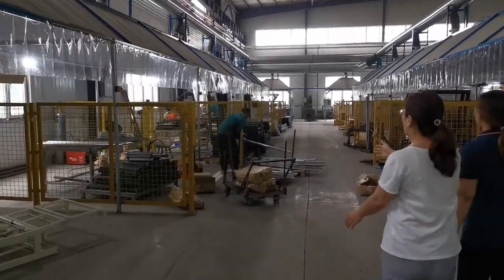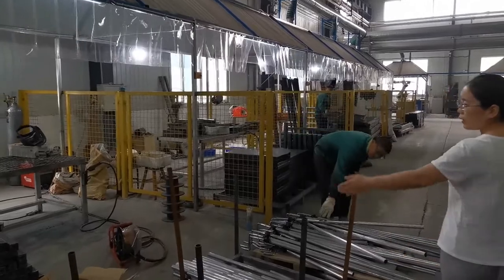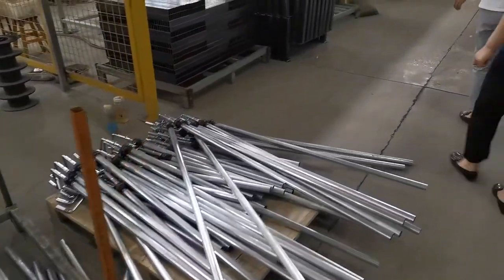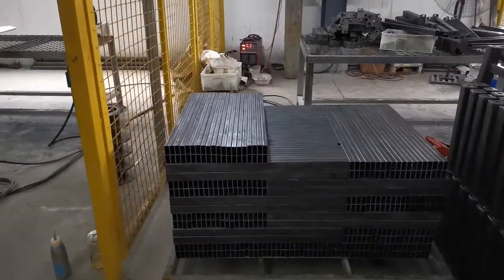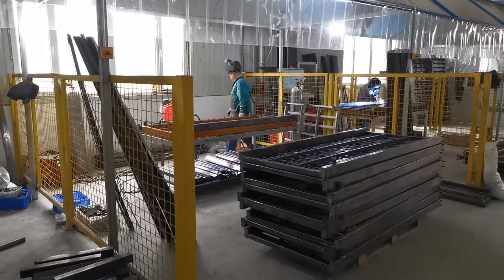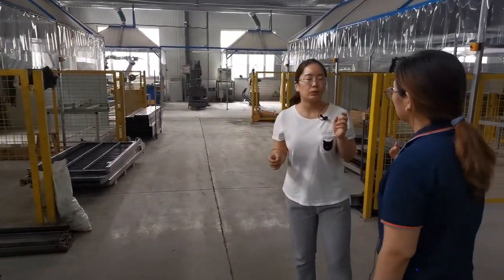This is our manual welding machine. Here is the foot of the bed, for assembling the wheels. The thickness of the foot is 1.5 millimeters before the coating. After coating, it will be about 2 millimeters.